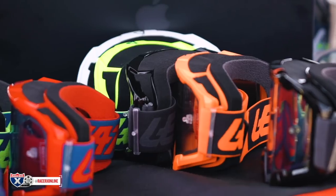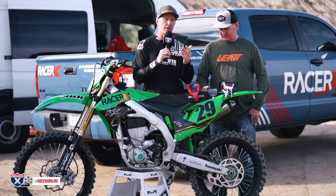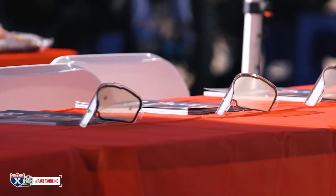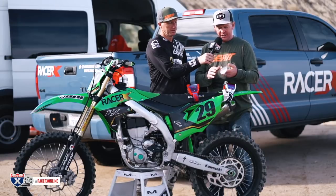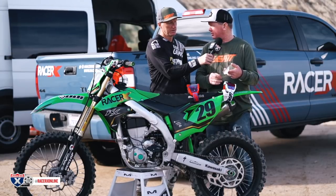So first things first, starting with the 4.5 and the 5.5 Velocity goggle, tell the people at home, give them a little bit of background about the lens technology, because that's actually pretty cool. So for starters, it starts off with a 2.7 millimeter bulletproof spec lens. It's the military bulletproof spec, but it also exceeds that bulletproof spec by much greater. We've actually tested it. It's online, and we've tested it a bunch with a .22 short.